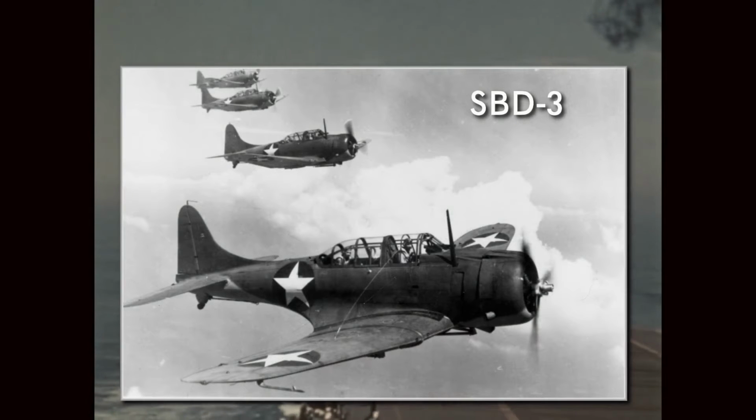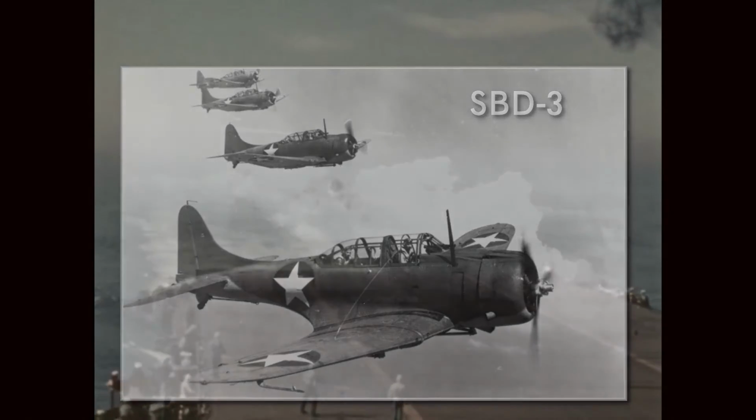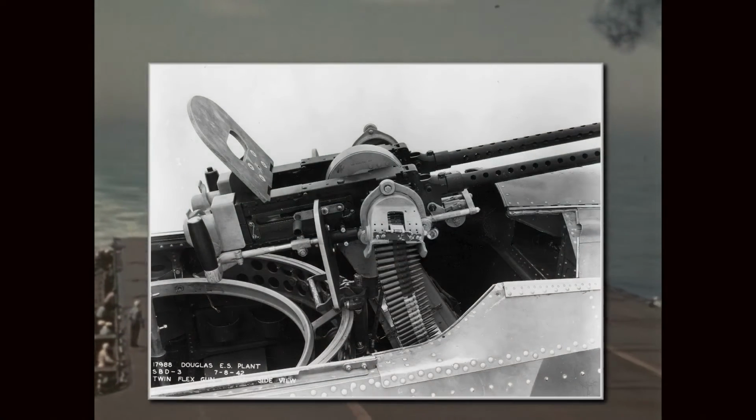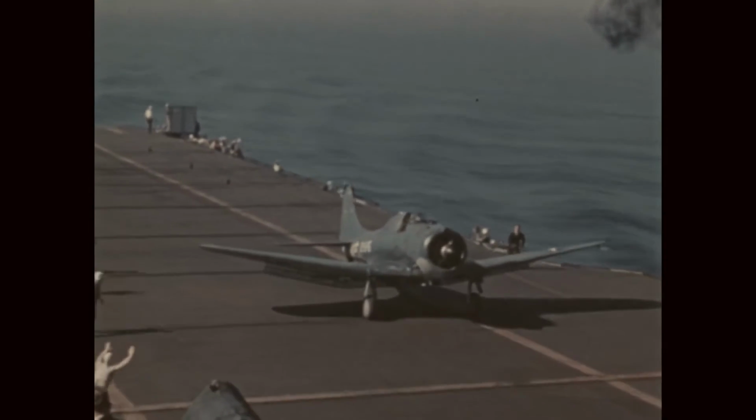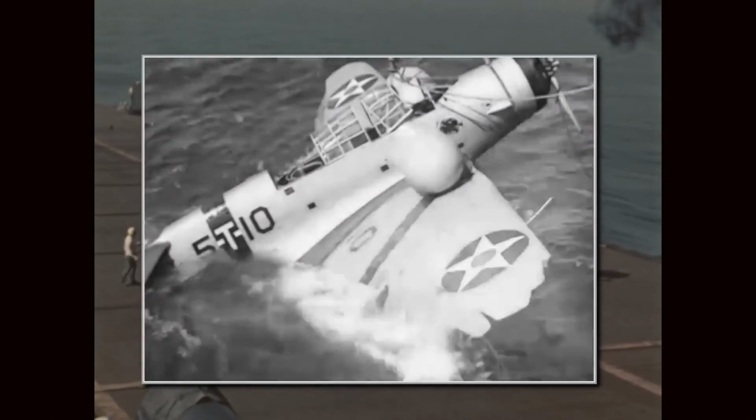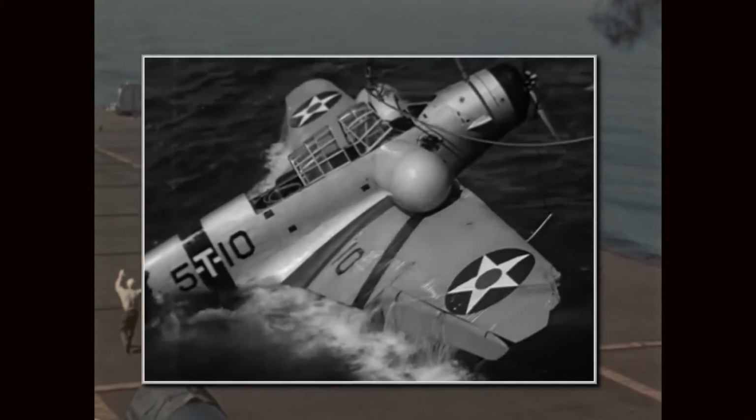The SBD-3 was a new version delivered from March 1941. It featured self-sealing fuel tanks, crew armor, and armored windscreen. After the Battle of Coral Sea, double 30 caliber machine guns were installed to the rear to increase firepower. To balance out the added weight from the new modifications, the flotation device installed on earlier models was dropped.